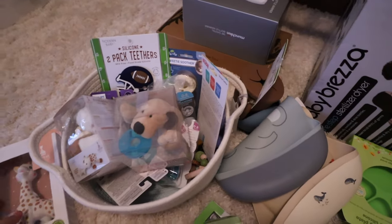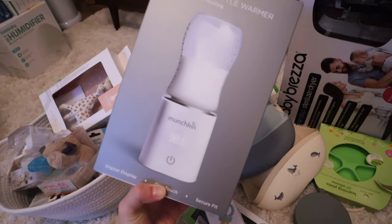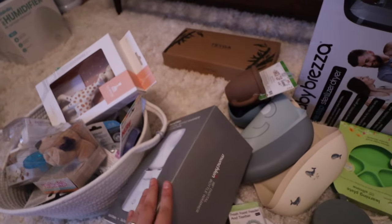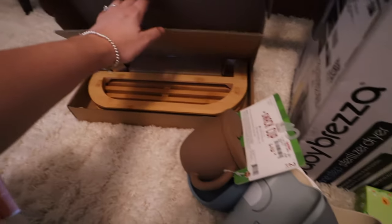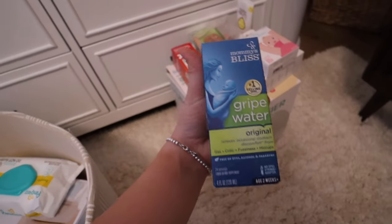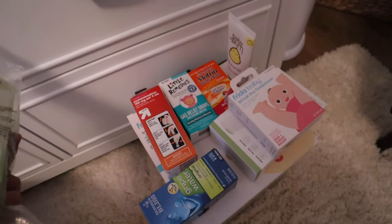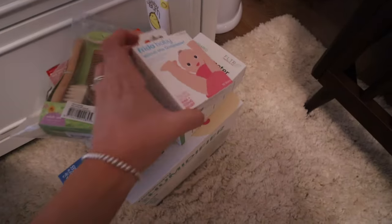All that kind of stuff that I need to wash or sterilize. And then we got a bottle warmer, which I'm really excited about. This is one that you can fit pretty much all bottles on, which is great. And this is a bottle drying rack, but it's bamboo. It's more aesthetically pleasing. Over here, we've got a humidifier, some baby health things like gripe water. We've got Tylenol, Motrin, gas relief, sunscreen, Windi the gas passer, a thermometer, and then this other brush set, which I'm so excited to use.